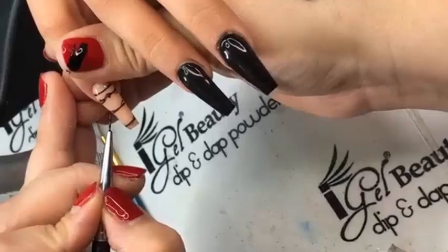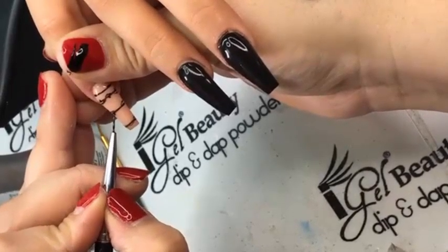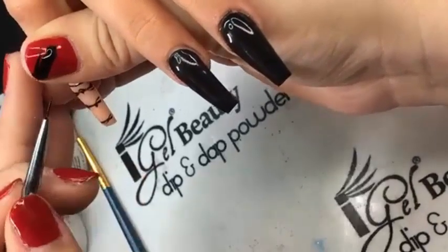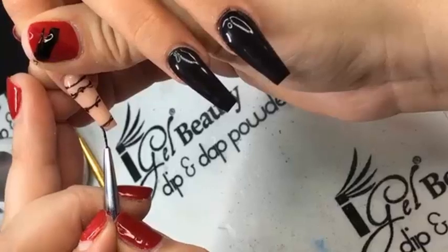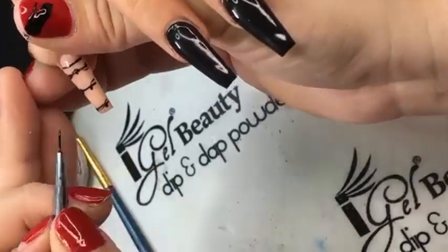Sorry, everyone that knows me knows I get super quiet when I start drawing these little lines. Okay, baby girl, put that in there, mama.